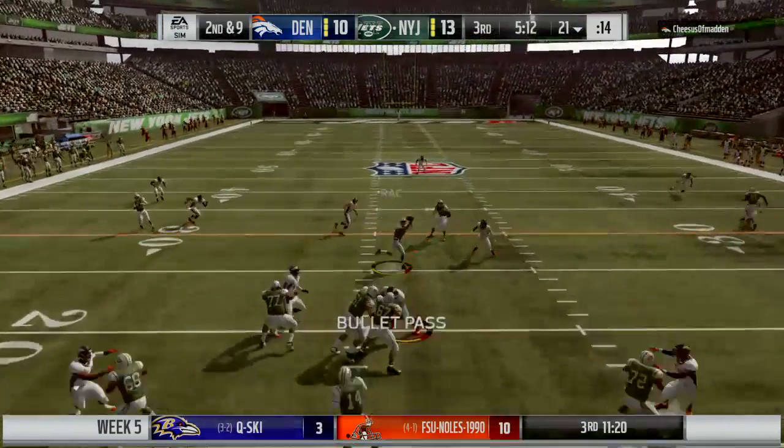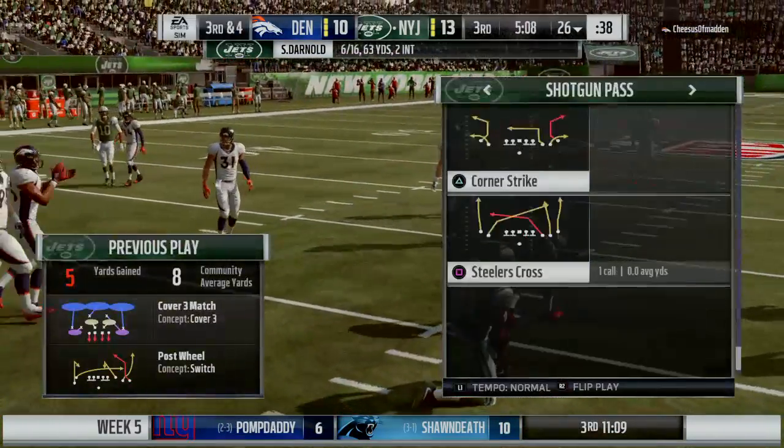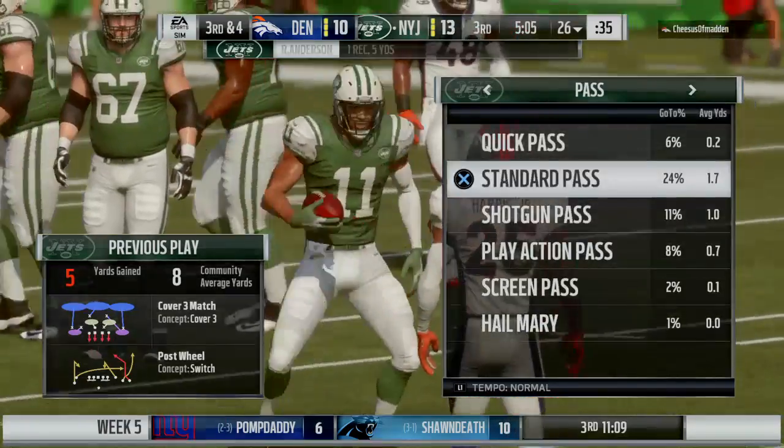To throw on second down is Darnold. That's complete over the middle to Anderson. And he's able to get up here to the 26. That catch good for 5.